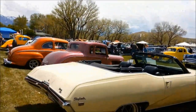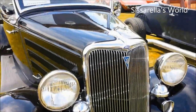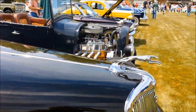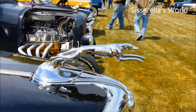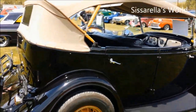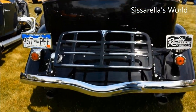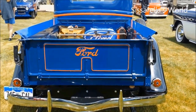See? Which way? Let's go this way. Ford, and it's a V8. What I like is the dog on it. Now that is cool. Some nice. A lot of money in that one. A lot of pride in these.